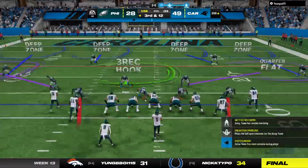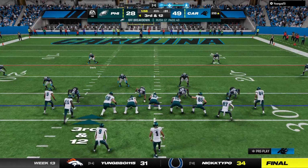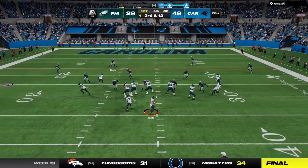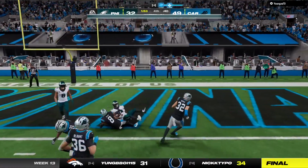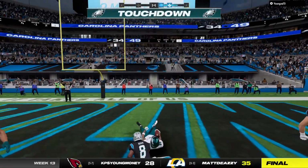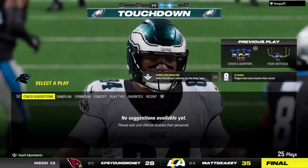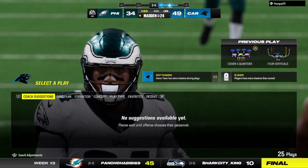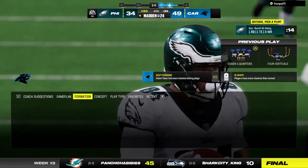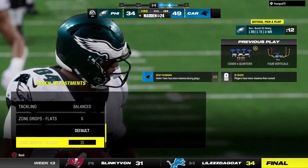7th play of this drive coming up, but a long way to go on 3rd down. He'll look to throw. He's got his target. That's complete. Touchdown, Eagles. A great play there. 28 yards. And the Eagles are able to make some inroads here to that deficit.